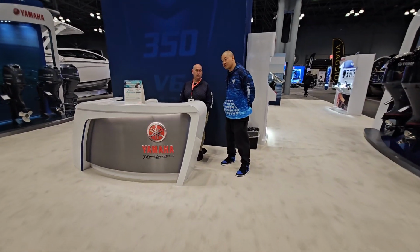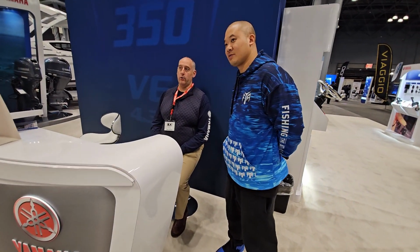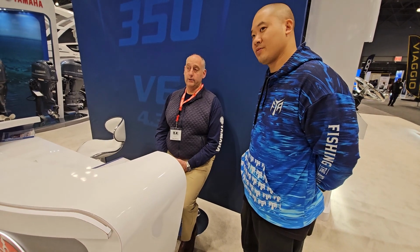Based on the 4.2 offshore series, but it has a longer stroke. So it's a little bit bigger displacement. New cylinder heads, bigger valves, new throttle body, pumping more fuel, breathing more air, creating more horsepower.